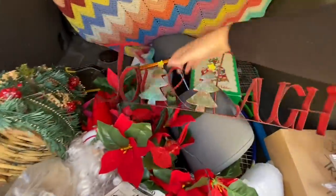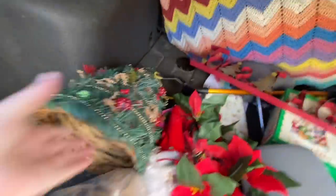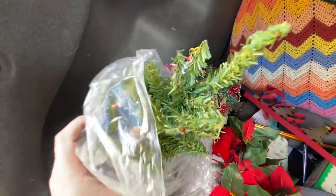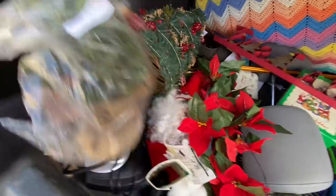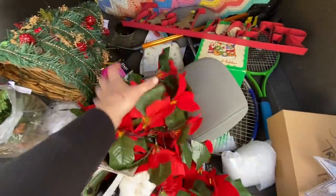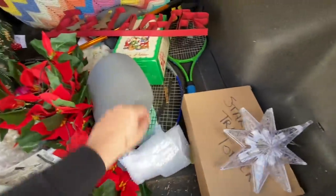So here's this joy and laughter, this tree. Here's a little tree in here with all these little people on it. Oh, it's a nativity tree. We got Santa. We got some light up, I think these are like poinsettias. And then this light up star, it has the box. All right, there we go. Lots of stuff right there. That's awesome.